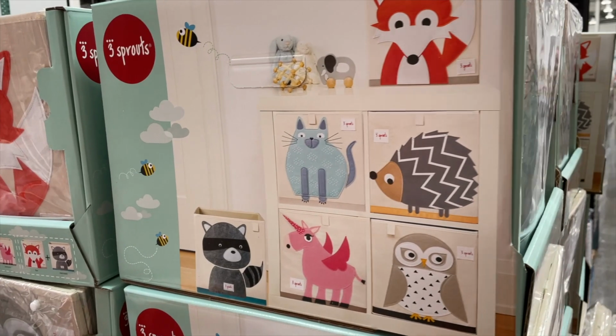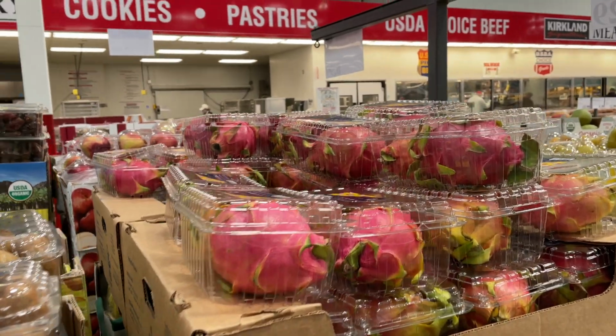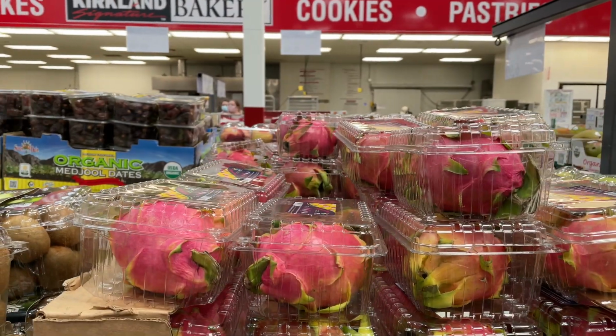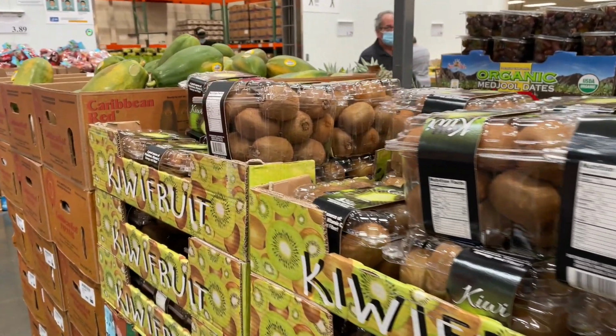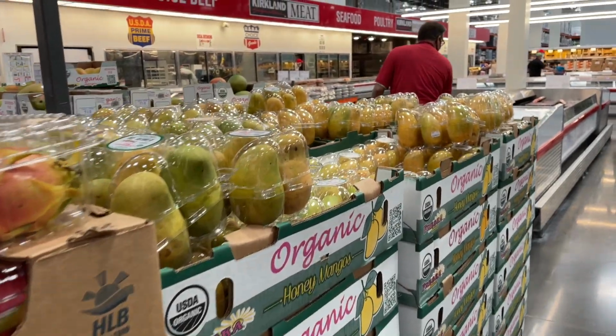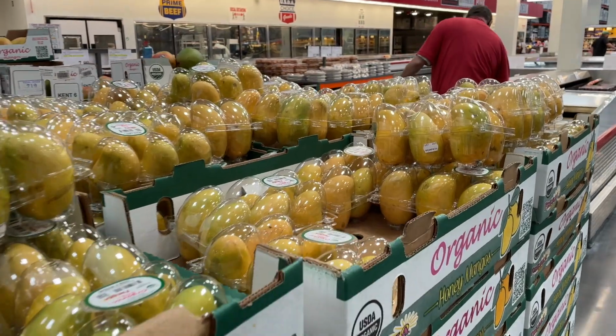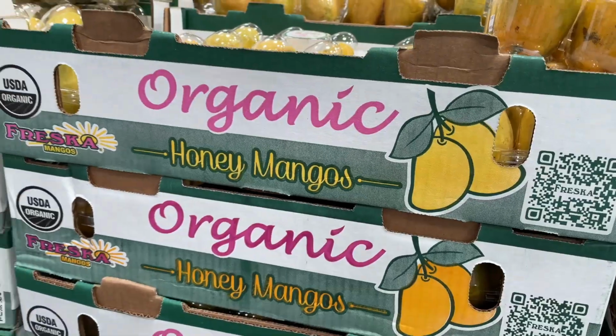Suddenly see more. Those are all the prints. I love them all. So these are seasonal. The red dragon fruit, 2 pounds for $6.49. And then they have kiwi over here for $6.49, 4 pounds of them. Ooh, they have papaya. And then they have these champagne mangoes for $7.29. Oh wait, they're called honey mangoes.